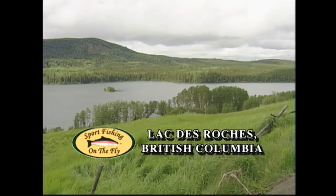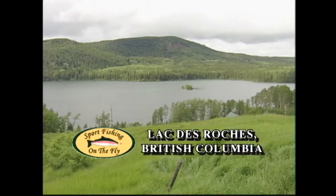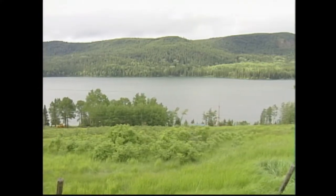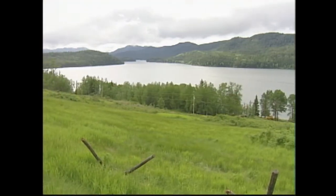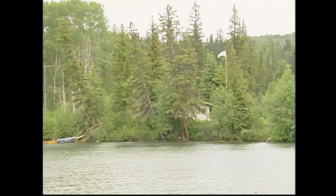Today on Sport Fishing on the Fly, we're at Lac Des Roche in central British Columbia. This is a big lake, and big lakes provide big challenges for the fly fisher. But we have Steve Jennings of Little Fork Flying Tackle guiding us today. And the local knowledge he has is a necessity if you come to fish Lac Des Roche or any of the other 100 plus lakes in this region.